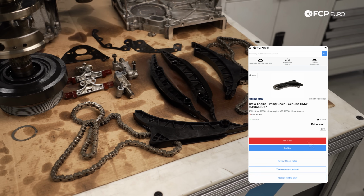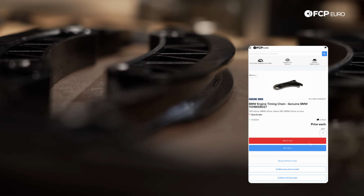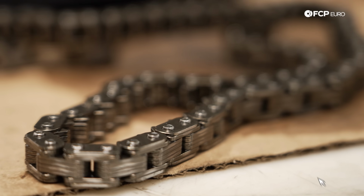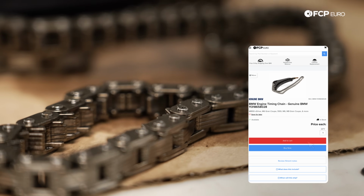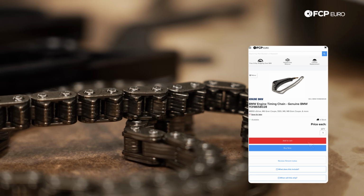Your actual timing components, this is a very simple timing arrangement. Each bank has its own chain, and these chains are pretty robust. You have multiple reinforcements on these chains, so I don't see these really being wear items.